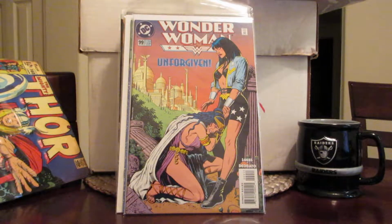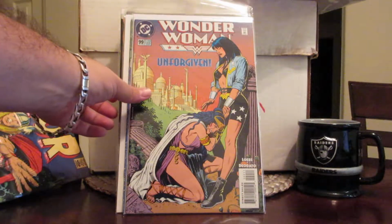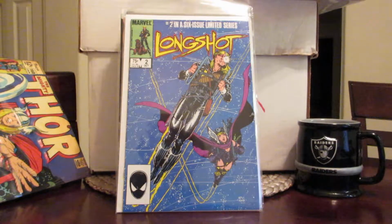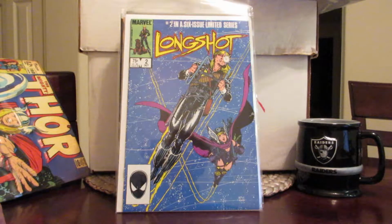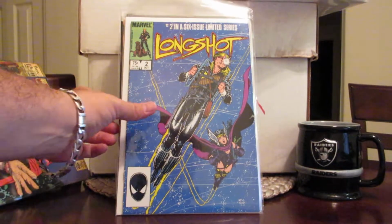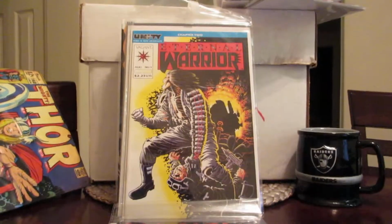This is just to round out my PC run of Wonder Woman 90 through 100. 90s issues are hard to get. I don't know why. I know 92 is the first appearance of Artemis. There's a Wonder Woman Joker cover that's nice too, but the other ones are hard to find also. Again, just completing my mini series of Long Shot. Again, good condition, good price.